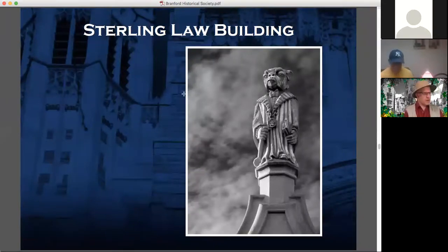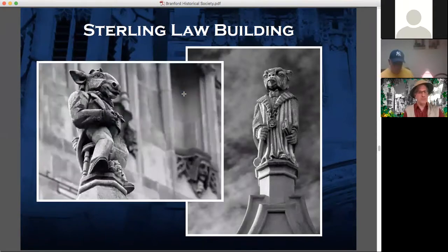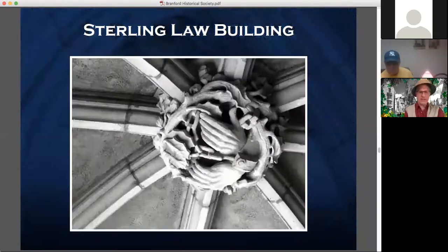Some of the roofs are topped with different characters, like this bulldog in judge's robes. Note the S in his medallion for Sterling. And others personify different, less than admirable characteristics of the legal profession, like this nicely dressed litigator with the head of a mule. Some stonework may look like generic decoration, but that doesn't mean you can't find something interesting in it, like these manacled hands decorating the ceiling of an exit portico.